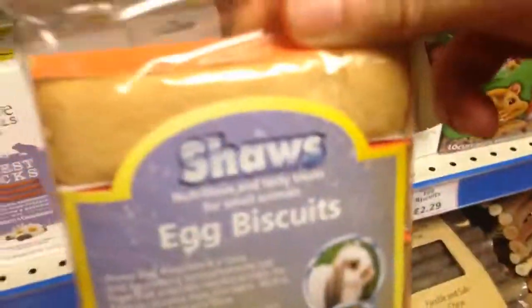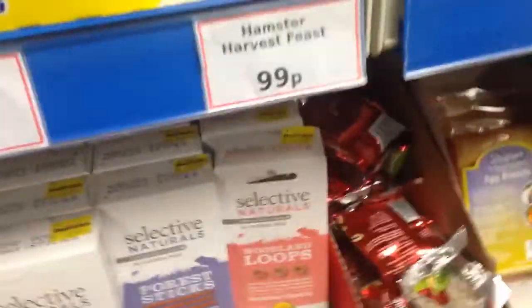Egg biscuits. Oh my god, that's so good. I really recommend these for your rabbits and guinea pigs.